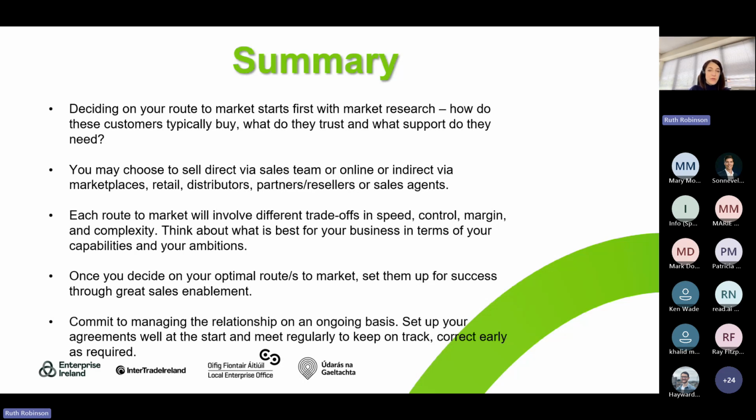Once you decide on your optimal route to market, set your partner or your distributor or your employed salesperson up for success through great sales enablement, and commit to managing the relationship with any indirect routes to market on an ongoing basis. Set up your agreements well at the start, and meet regularly to keep everything on track, and correct early as required.